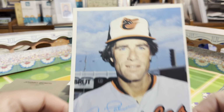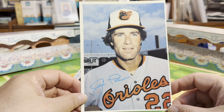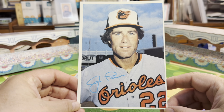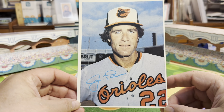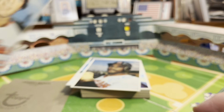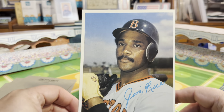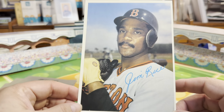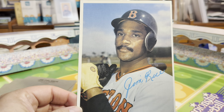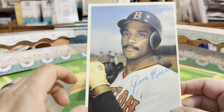Really cool Jim Palmer. I love the Orioles logo, the old school Orioles logo. Big blue eyes on Mr. Palmer. Number 22. I wonder, his neck is kind of shiny. I wonder if he's got some Vaseline on there. The old Major League movie scene. Jim Rice, sporting 2 different colored batting gloves, if you notice. He's got the white one and the black one.